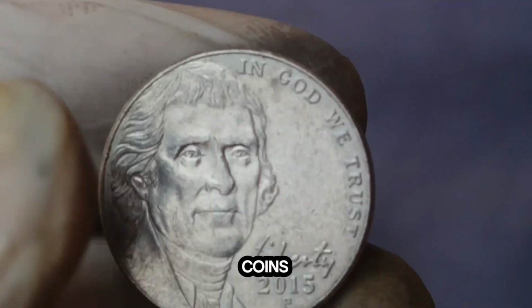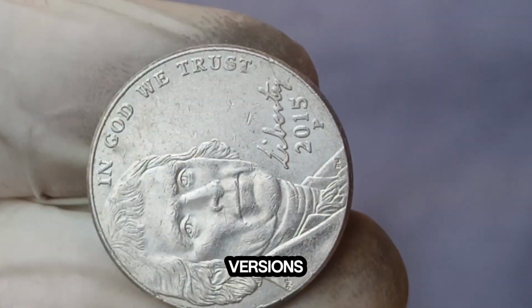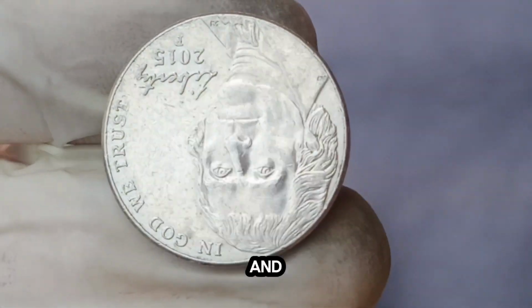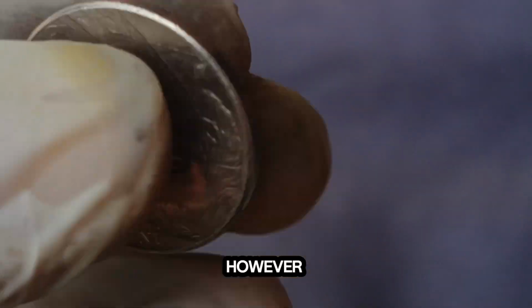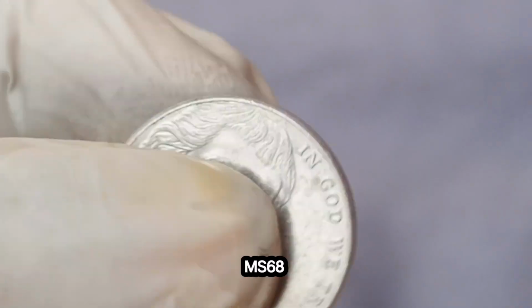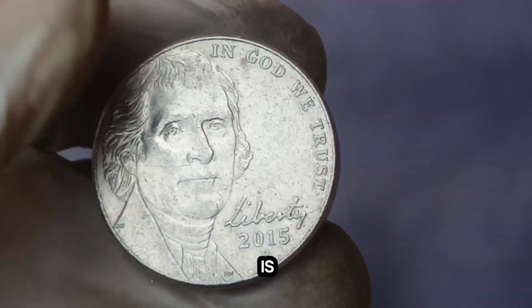High-grade coins, MS67 Plus or proof versions. Most nickels are heavily circulated, meaning they pick up scratches and wear over time. However, a perfect condition coin, graded at MS67, MS68, or higher, is incredibly rare.